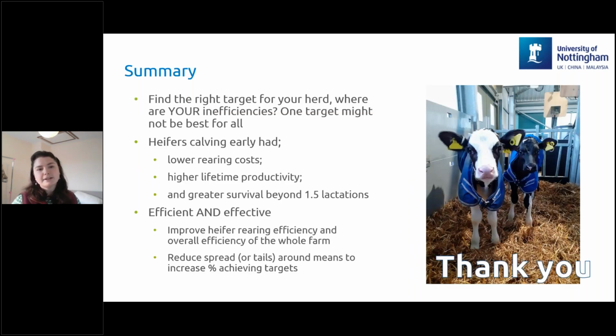So in summary, it's really important to find the right target for your herd and to identify where your inefficiencies are. As we've already discussed, looking at means and averages is great, but it doesn't always tell the whole story. And then look at what target is good for you, as it might not be suitable according to your system. From this data set, we found that the heifers calving earlier, so again, below 23 months, did have the lower rearing cost, higher lifetime productivity, and also greater survival to beyond 1.5 lactations.